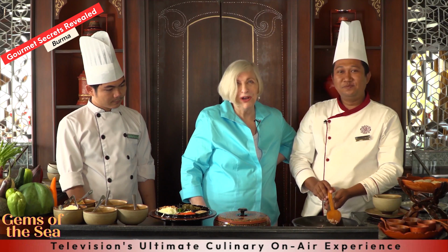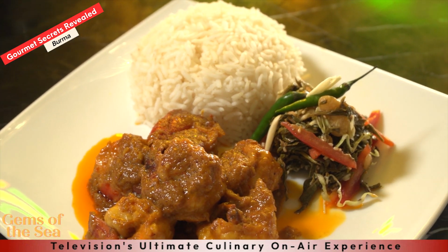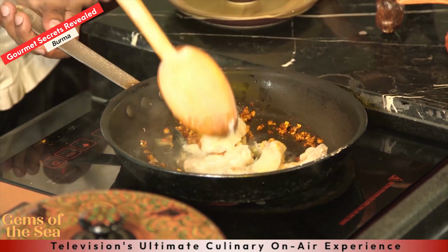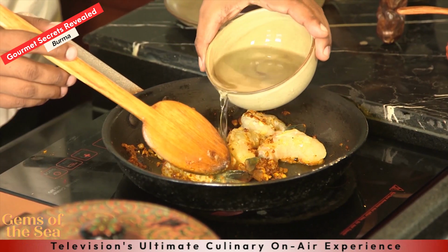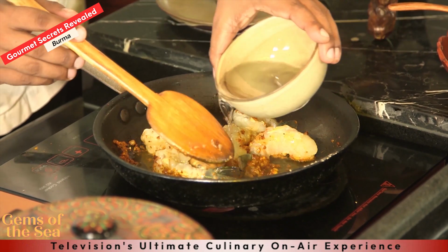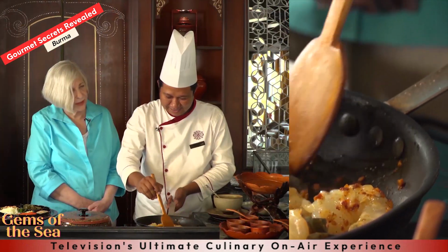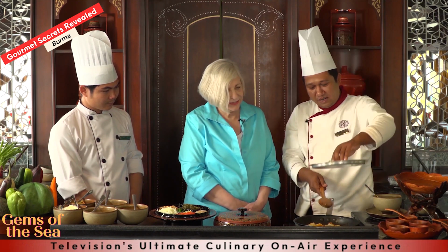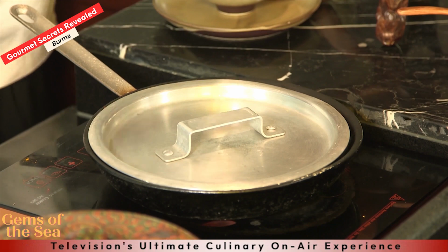Left it for a couple of days, yeah. And we're making today a prawn curry, a wonderful prawn curry. Get the sizzle in there. Oh, wonderful. And what is that, water or is it stock actually? This is vegetable stock, but it's very clear. Okay, so now we cover it with the lid a few minutes, maybe 5 minutes.